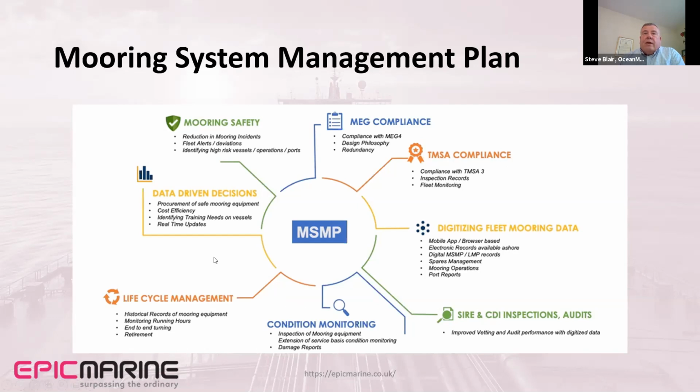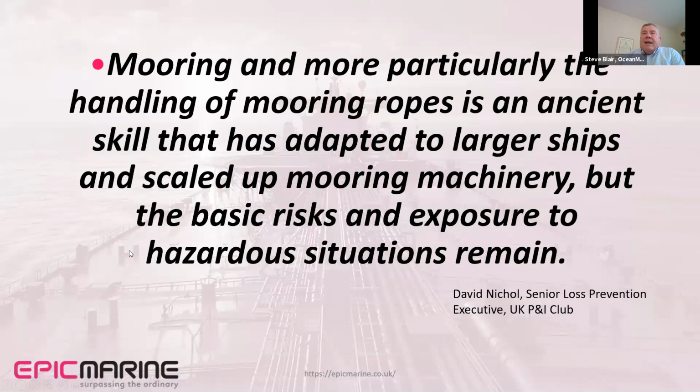You can use the data to make data-driven decisions for the procurement of equipment, cost efficiency, identifying training needs and real-time updates. And all of that will hopefully result in a reduction in mooring incidents, fleet alerts, deviations, and help to maintain the safety of seafarers on board the ships. A couple of last-minute slides before I hand over.